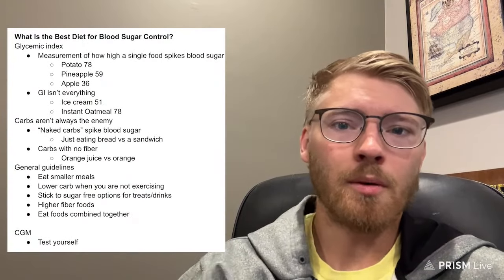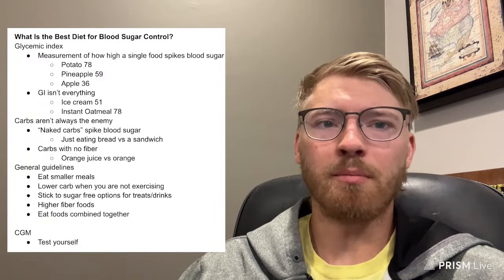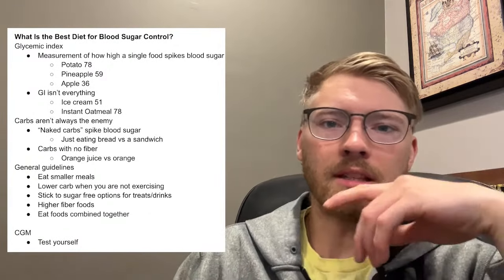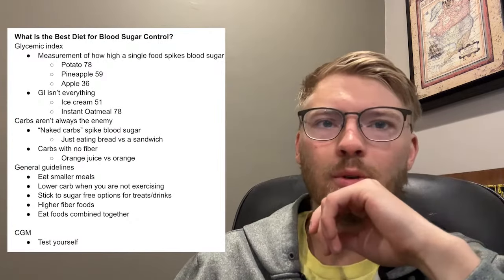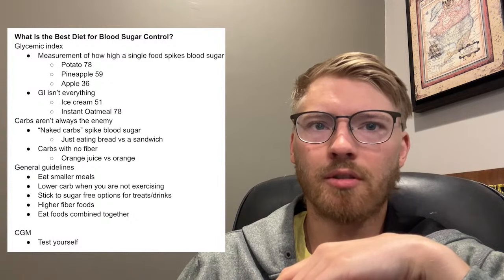Let's now look at what a good diet might be for somebody with blood sugar control. Now, there's a lot of different things going on the internet out there of like, oh, this diet's good, that diet's good. So let's dive into some good dieting practices to monitor your blood sugar control.